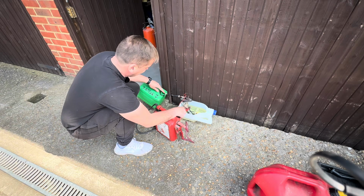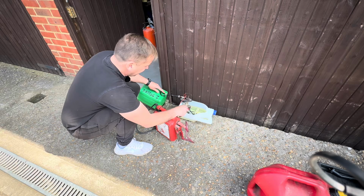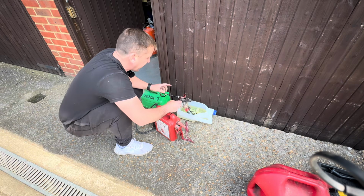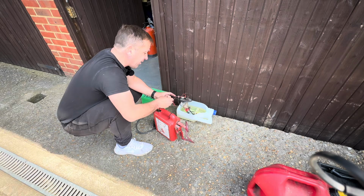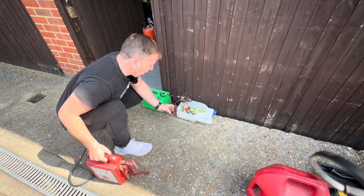And you can see there, that's working perfectly. So I'm quite happy with that. I am actually going to fit that back in the tank and then fit this in the car. If there is an issue with the wiring in the car, we are going to look at it.